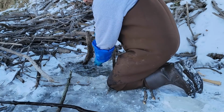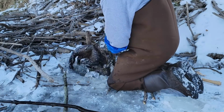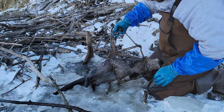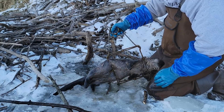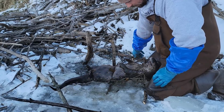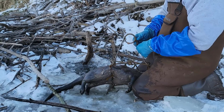It's gonna be just like a small beaver. That's an otter. Oh, that's an otter. There we go. Look at that. Boom. I knew it was gonna happen, you guys. Otter coming out of this beaver lodge. Big beaver and a nice big female otter. Suitcase catch on this otter, you guys. That's pretty sweet.